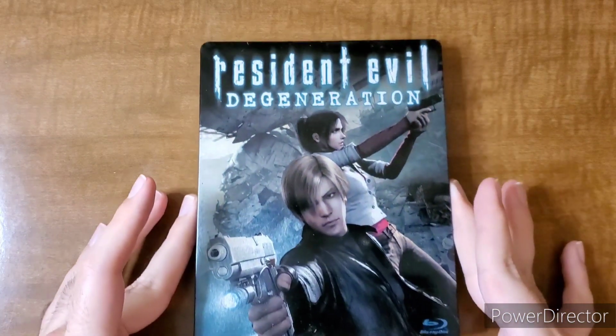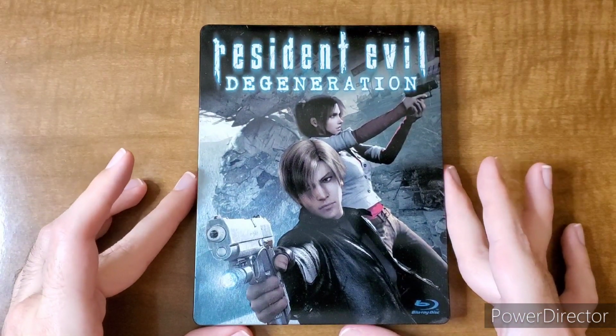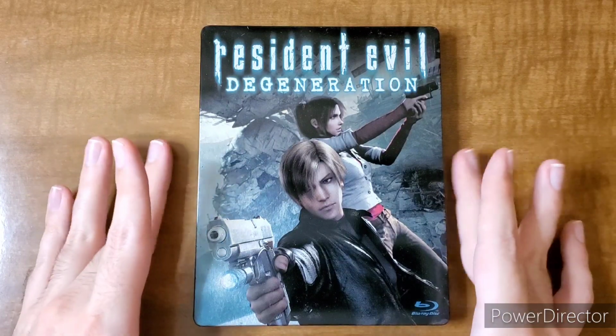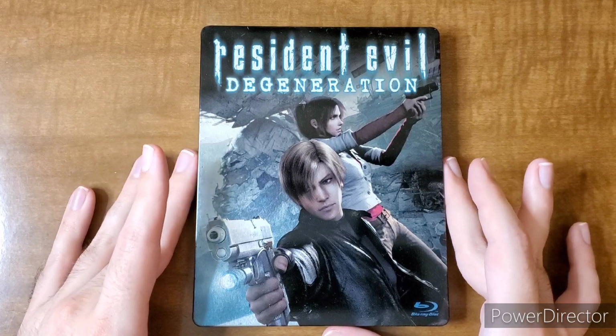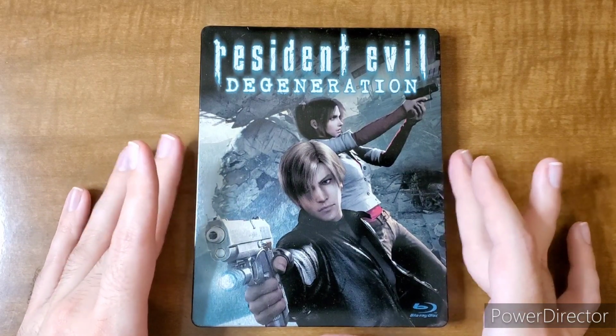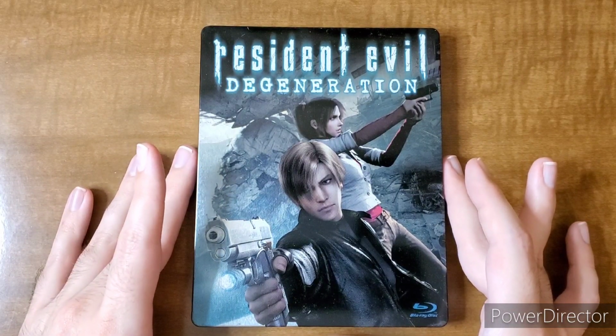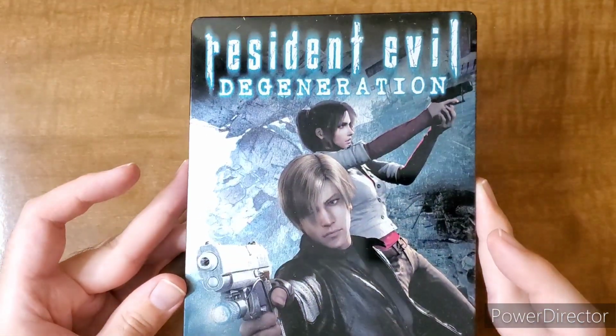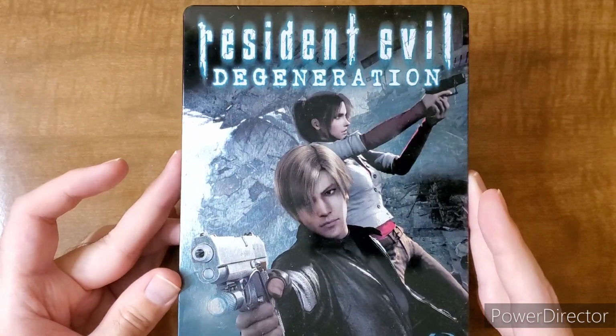This one I came into possession later on. I bought this on eBay, but it's the Resident Evil Degeneration Blu-ray Steelbook, because it dawned on me at some point that Degeneration was the only Resident Evil film in my collection that didn't have a Blu-ray, and I said, well, if I ever want to binge watch it, I don't want to watch it on DVD. So I ended up buying this Blu-ray. I believe when it came out, this was a Walmart exclusive.